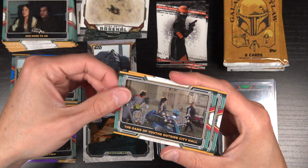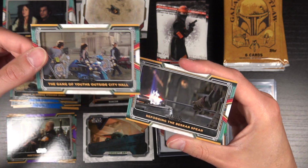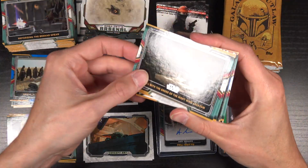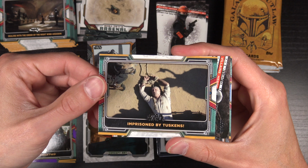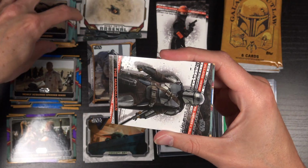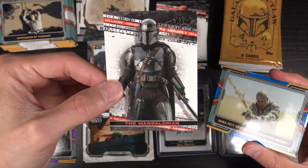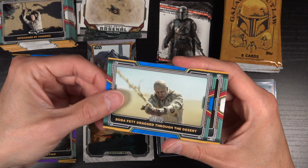That came in handy when battling the Sarlacc pit monster. Base card. Yeah, like I said, I'm hoping for a second season of Boba Fett, and I hope they get into his earlier backstory. Like I said before, ooh, the Mandalorian. Awesome. Din Djarin. Thanks for making an appearance, Mando.